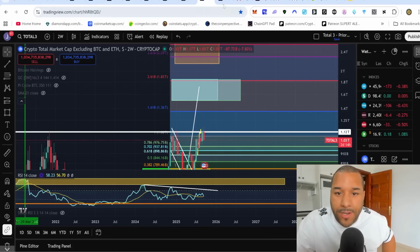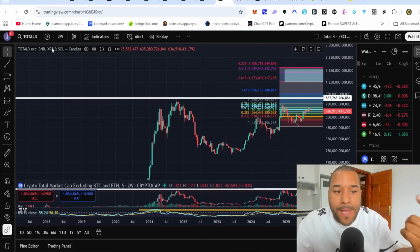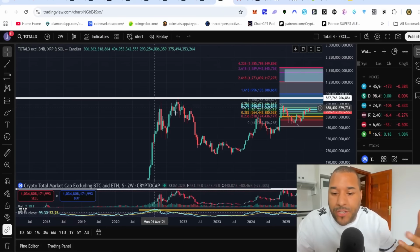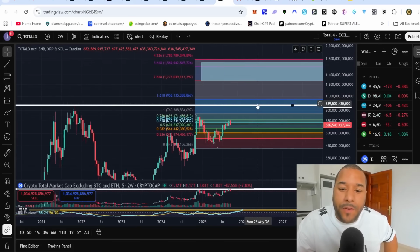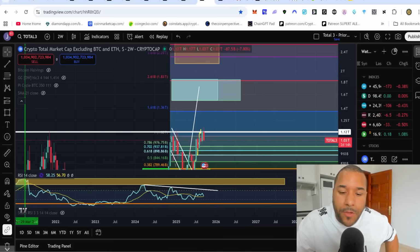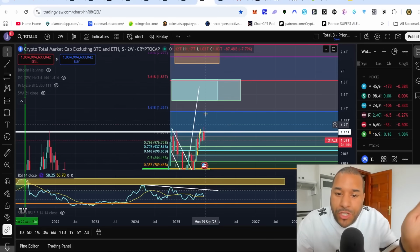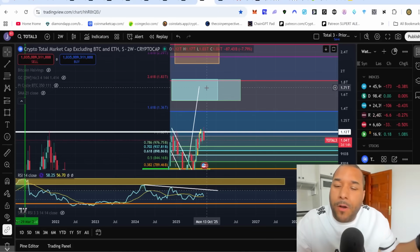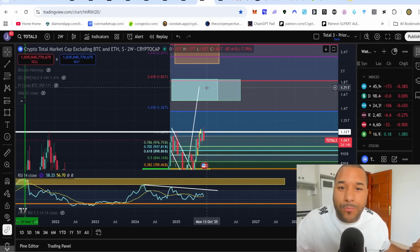Maybe. That's why I've got this other chart as well, which is the Total 4. It takes out BNB, XRP, Solana, some of the big, giant blue chips, just so I can see what the money's really doing, where the money's flowing. Because in this one, you could have BNB, XRP, Solana pump like crazy, and it pushes the chart right up to here. But hold on, what about all the other coins that we like? What about our AI coins and our meme coins? Why can't we see it?